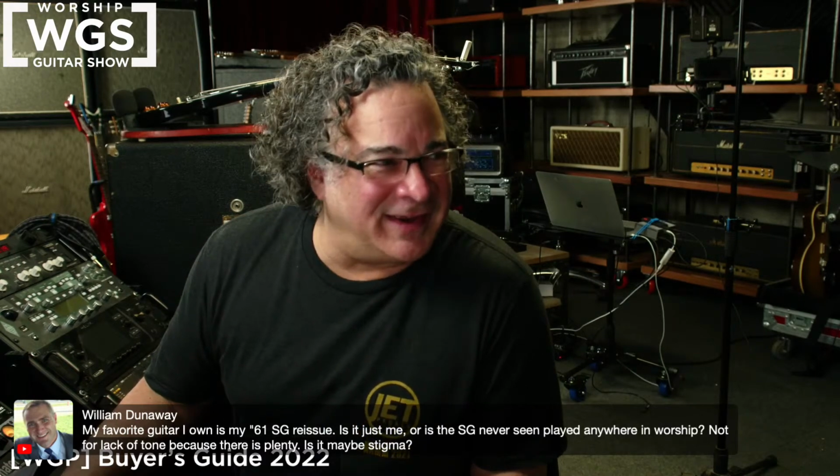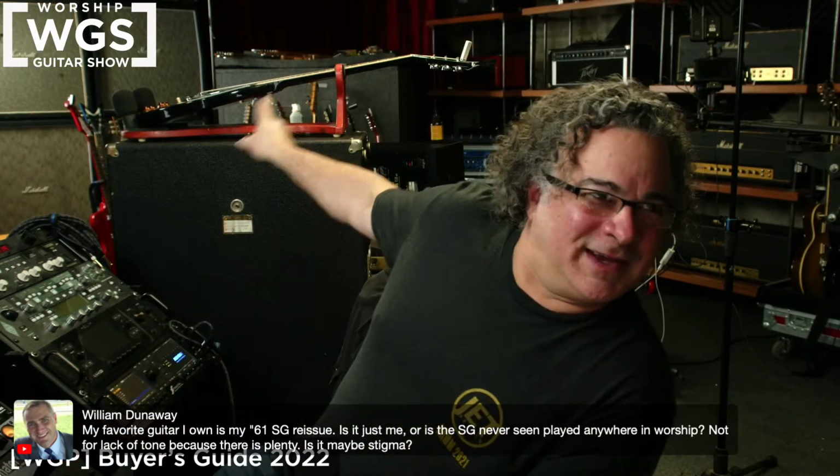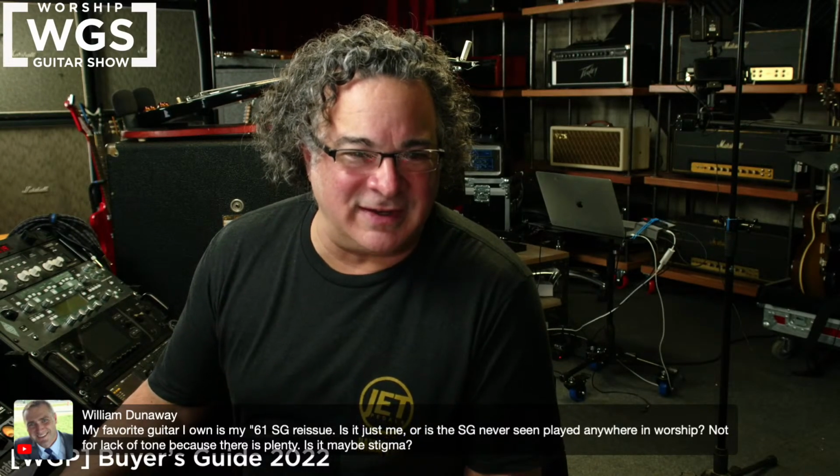All right. So let's see. My favorite guitar I own is a Gibson SG. Holy cow, imagine that. A '61 SG reissue. Lovely guitar. Is it just me, or is the SG never seen played anywhere in worship? Not for lack of tone, because there is plenty.